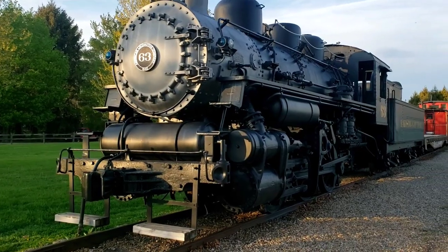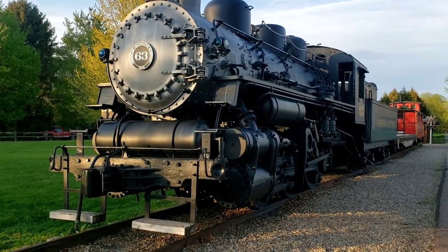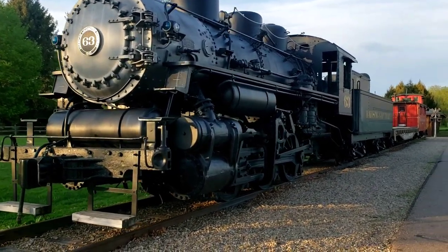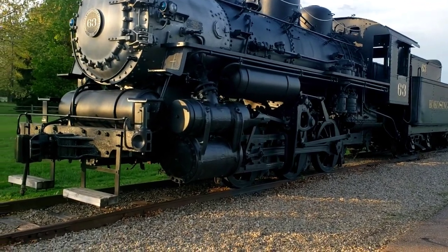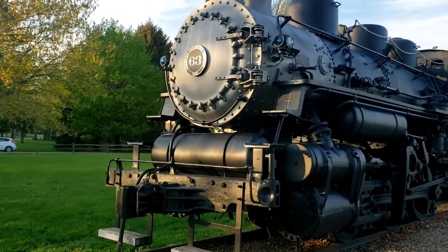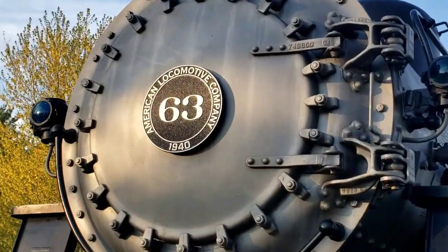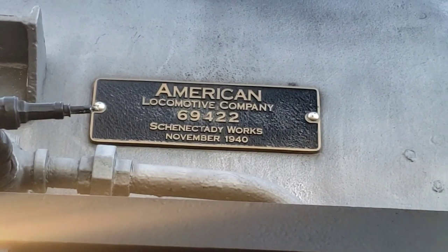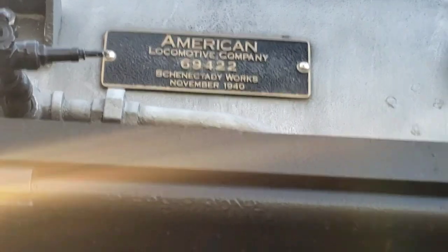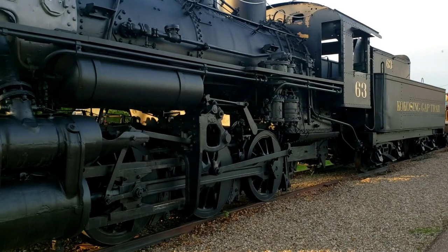Well, the build plate on the front nose, it's an Alco. And you can tell by the wheel configuration, it's an 0-6-0 switcher. And looks like commissioned in 1940. So there's a little bit of information. I know it's beautiful.